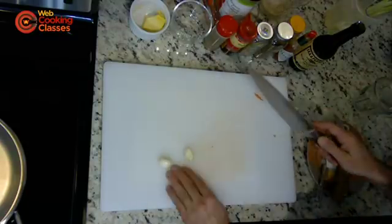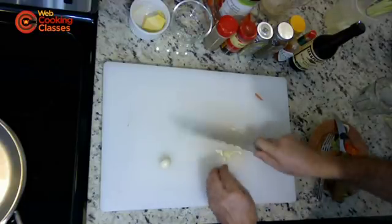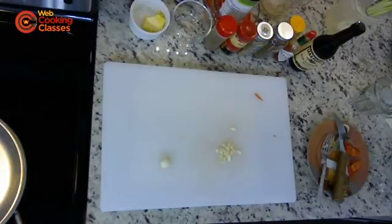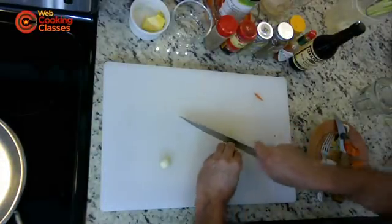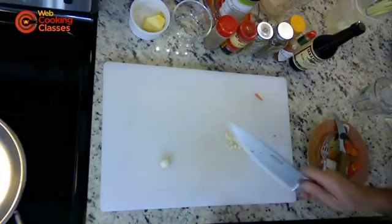All right, 2 cloves of garlic here. We'll give one a smash and use our tip fulcrum method that way. I'm casting shadows on the board. Let's see if that helps a little bit. That's a little better. Yeah, I had a real lighting problem last week, people were telling me. Okay, there's one way to cut my garlic.